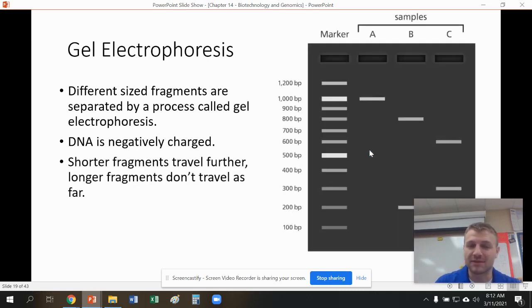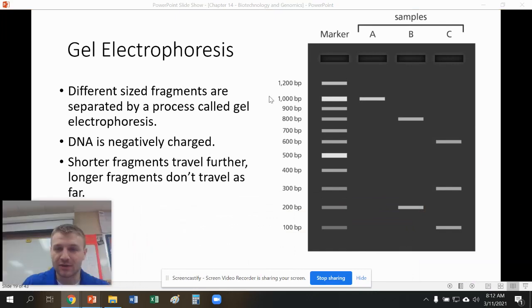So what happens is you get one of these gel plates. Again, you put the DNA in here and you send a current through it. And that will separate the DNA based on the fragment length. Shorter fragments go further, longer fragments don't go as far. So you can see here, we have the wells here. They are going to separate. These ones are the shortest. These ones are the longest.